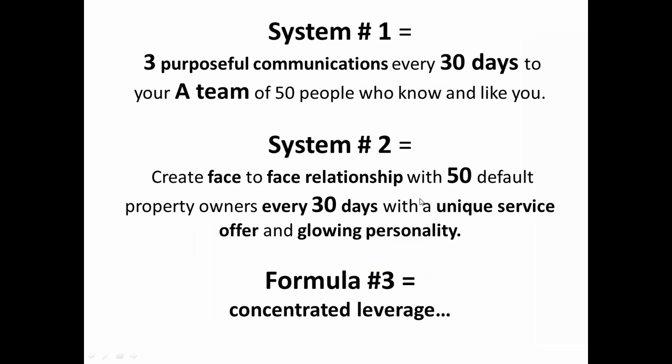So system 1 that I showed you guys was 3 purposeful communications every 30 days to 50 people on your A team. That's good for 2 deals, right? 3 to 50 every 30. Right. System number 2, I said create a face-to-face relationship with 50 underwater homeowners every 30 days. Have a good, unique service offer and a great personality. You're going to get another 2 listings, right?